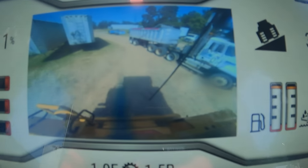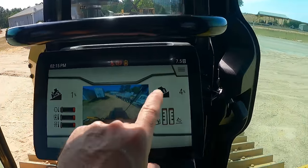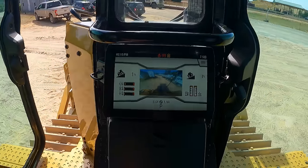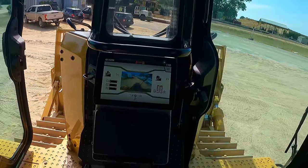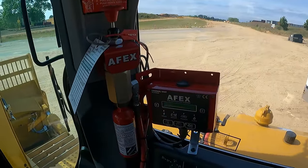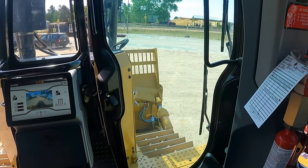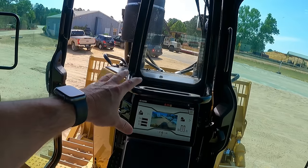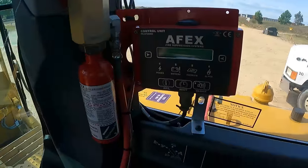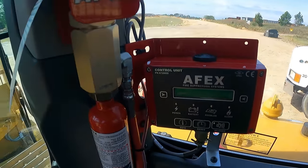Yeah, there's our cameras popping up. So this is even going to show us our slope, our percentage of grade as well. So that'll be handy back there trying to build 3-to-1 slopes. This will give us a better feel for when we get the slope near done. Also got the fire suppression system in here. We were checking that out just a while ago in the hood area. So it's got fire suppression in the motor and in the rear end. So I'm assuming that it goes by temperature. So if it gets crazy hot, then that thing is gonna pop off and put out the fire.